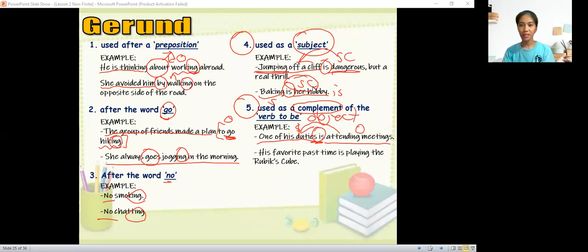So I repeat, baking is her hobby. Here baking is the subject, but if we swap it, her hobby is baking, it is the complement. His favorite pastime is playing the Rubik's Cube. So the subject is his favorite pastime, and you have a linking verb here. Playing the Rubik's Cube is your complement.